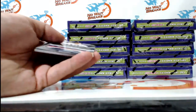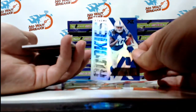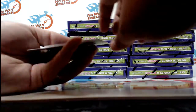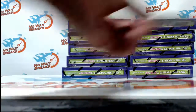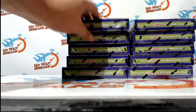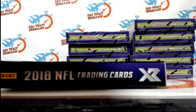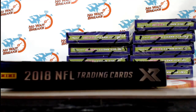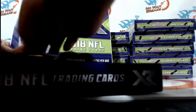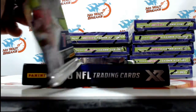Julio Jones, blue. Red, Braxton Berrios. DeRis Fountain to 99. And Michael Gallup, triple to 199. There you go, Dan. And Justin Reid is the rookie. Who? That is weird that they have a wide receiver wearing 55. Does he really wear 55 now? That's a kid from Miami.